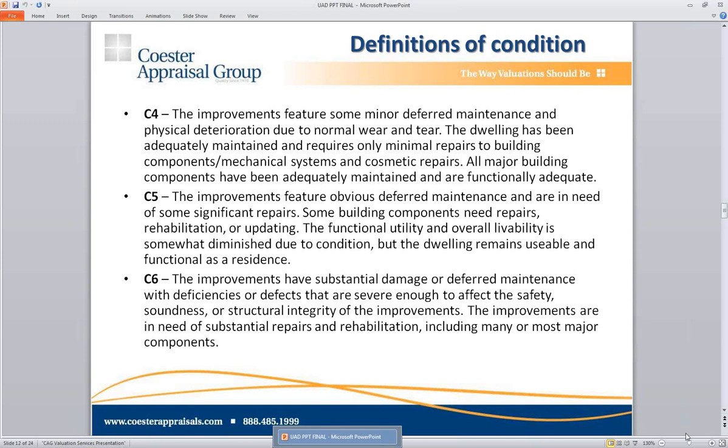writing up the report. And then reviewing the report, you're going to have to refer to these definitions to see if there's a difference. Meaning, if comparable number 1 is a C4, the subject's a C2, comparable number 3 is a C5, and comparable number 4 is a C1, what's the difference and how should that be graded?